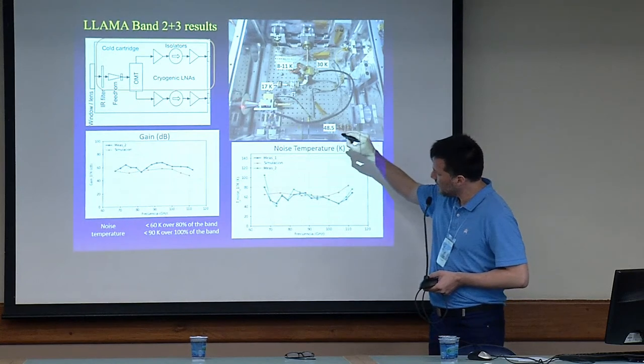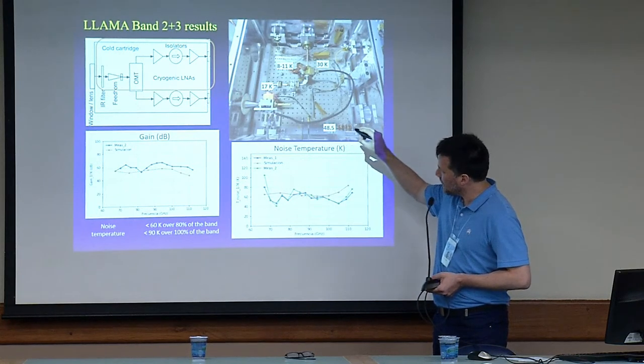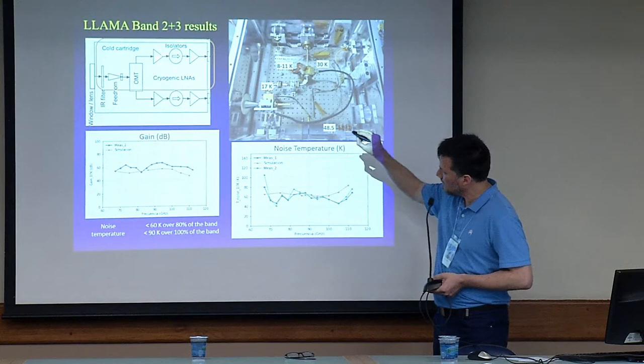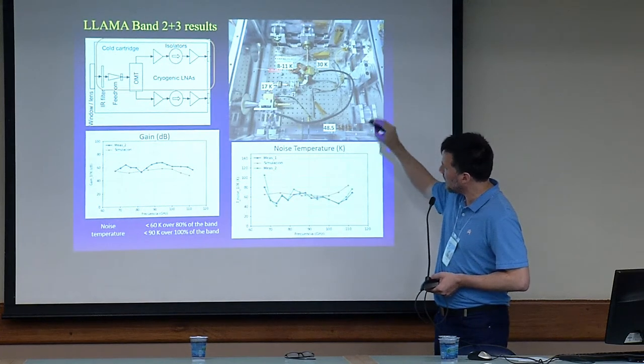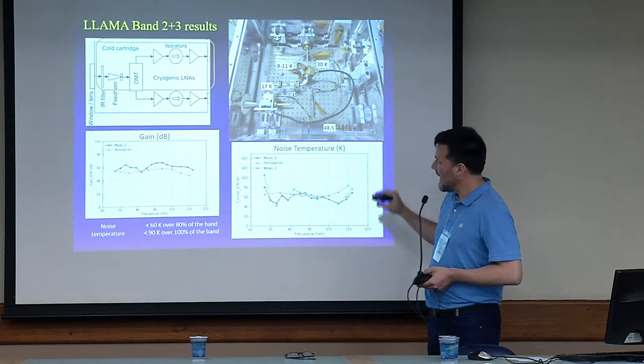So here is the horn. This is the OMT, so horn, OMT. And here we go to the first amplifier. That one is the first amplifier. And then we go to the second amplifier. We skip the oscillator for this measurement. And this is the result.